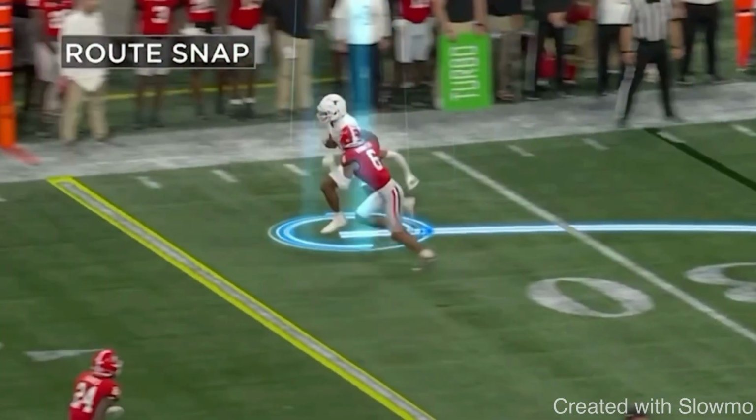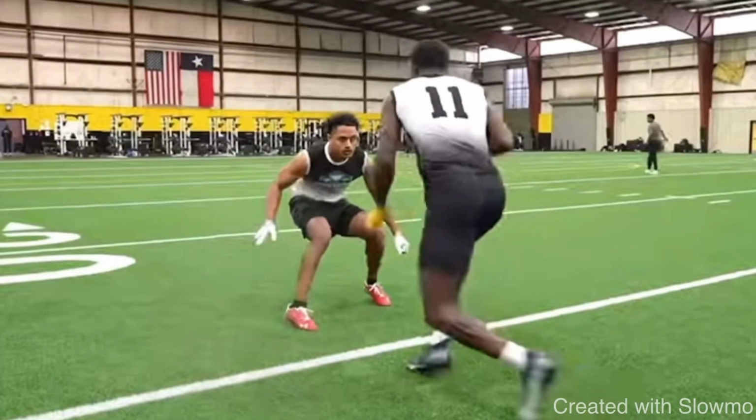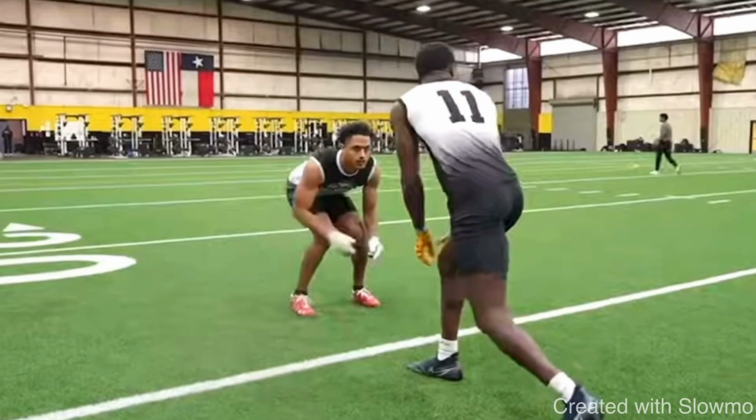Great example of how wide receivers can drop on a dime and the technique that we need to be able to change direction when a hip drop is required. Now, next thing that I feel all elite wide receivers are able to do is that you've got to understand that routes are always going to be very simple. There are only so many routes that you can run.